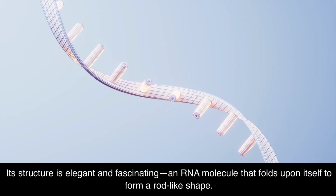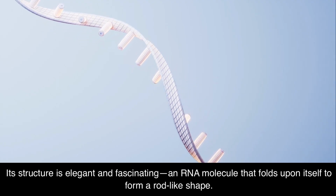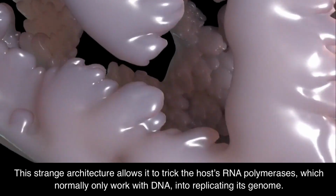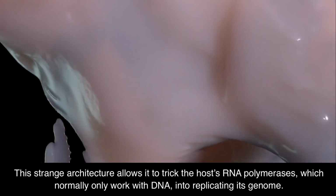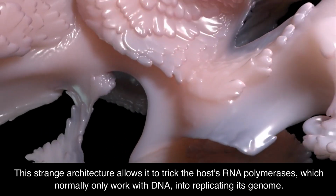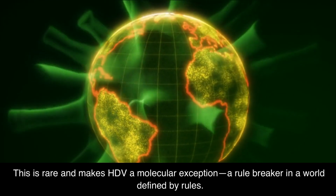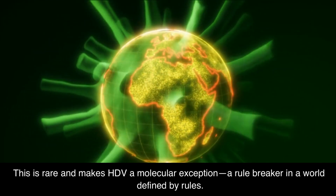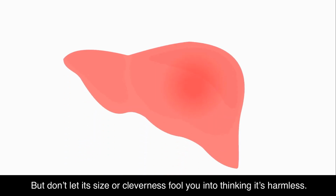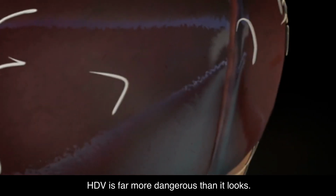Its structure is elegant and fascinating, an RNA molecule that folds upon itself to form a rod-like shape. This strange architecture allows it to trick the host's RNA polymerases, which normally only work with DNA, into replicating its genome. This is rare and makes HDV a molecular exception, a rule breaker in a world defined by rules. But don't let its size or cleverness fool you into thinking it's harmless. HDV is far more dangerous than it looks.